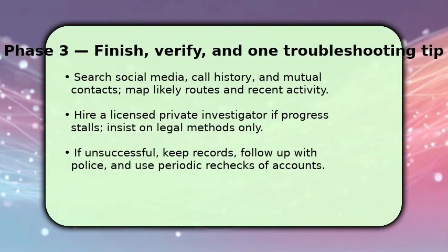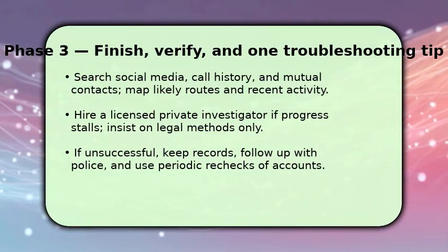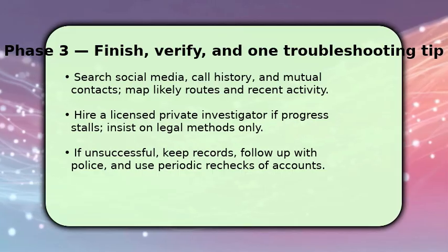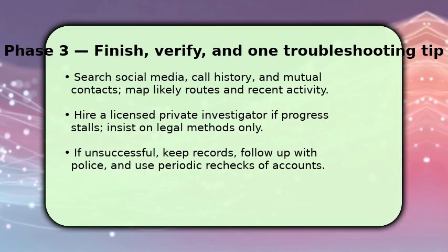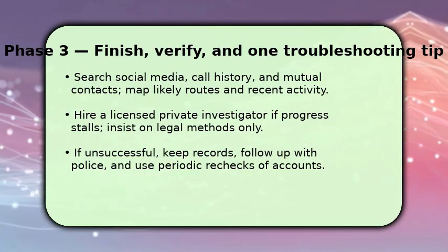Finish by widening the search and documenting everything. You should comb social media, recent call histories, and mutual contacts to map likely routes and sightings. Once patterns emerge, coordinate searches with police.